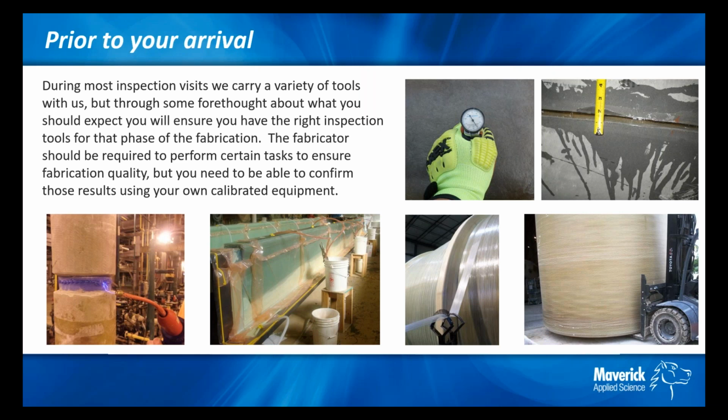During most inspections, we carry a variety of tools with us, like environmental gauges, thickness gauges, tape measures, Barcol impressors, and Allen wrenches. Ask me why we carry Allen wrenches if you're paying attention, and if you haven't already heard about using them.